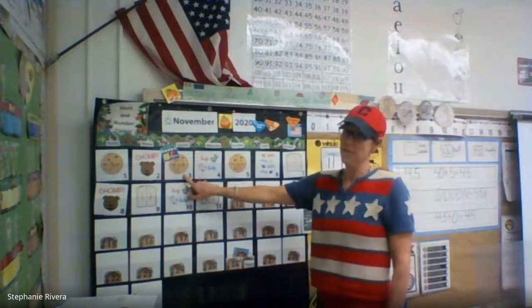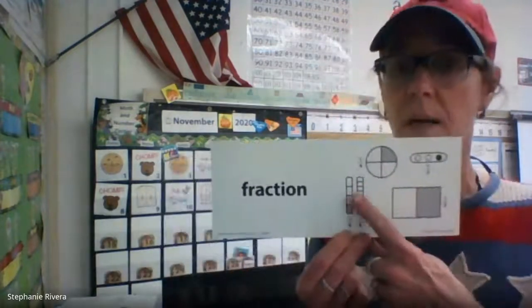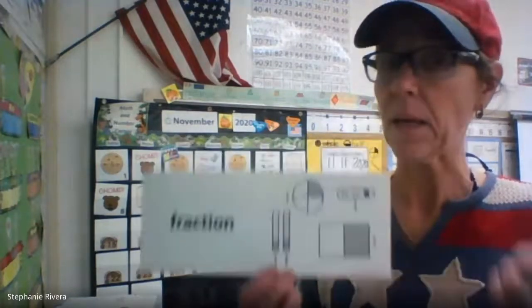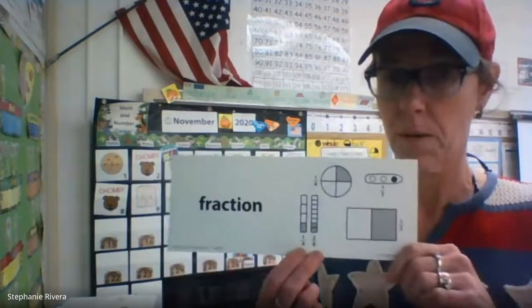First we had our cookie, 1 whole cookie. We had our next cookie, which was cut into halves. Then we had our cookie that was cut into fourths. Then we had a whole sandwich cut into halves, and now we have a sandwich cut into fourths. So we're going to keep going with our fractions. And we know a fraction means it is cut into equal pieces. Everybody gets an equal piece, right?